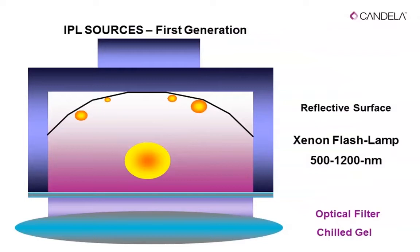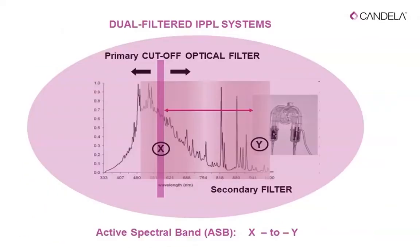So we have a reflective surface here. In the lamp, we have the CNOS flash lamp, the CNOS flash lamp fire, and all these represent different photons of different wavelengths. They bounce back from the reflective surface. They go through the filters, to the filter. Some of them are trapped in the filter, and all the rest go through the chill gel through the skin.